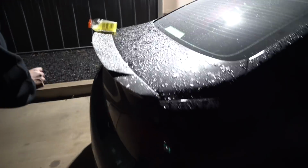Look at the ceramic coating, ready? It's frozen. Coated.